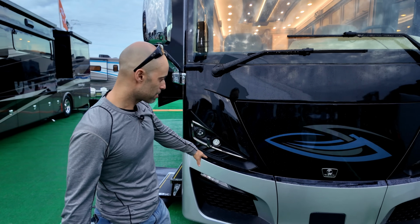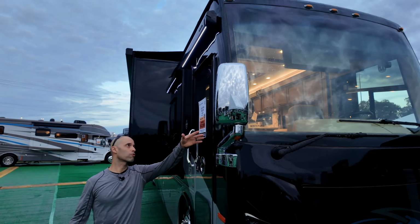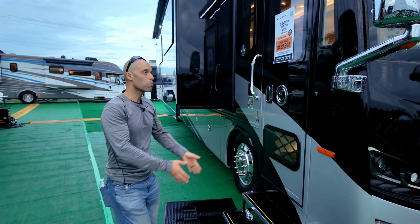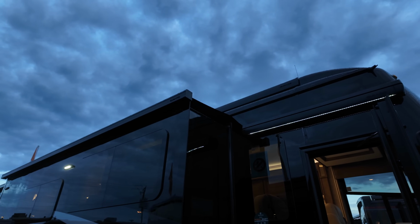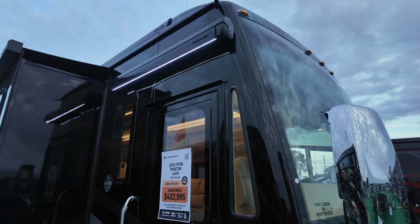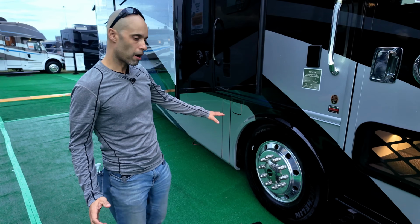You get your projector lights, and then you see all your marker lights, LEDs. Over here, you have your chromed out mirrors. The camera is built into the mirror, which is really nice because it's gonna give you a shot of this whole blind spot. Now continuing down on the passenger side, you have a Girard awning over the door, so when you come out, if it's been raining a lot down here, you won't get wet. And then you see another Girard awning over the whole side of the passenger side, and your gutter has a gutter extension.